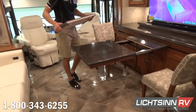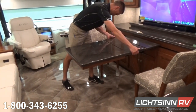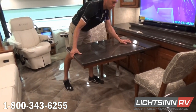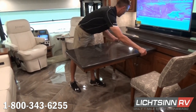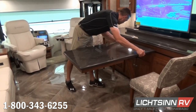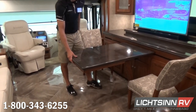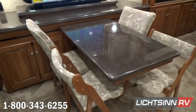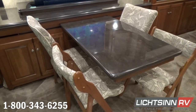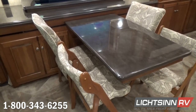So two different leaves, you can extend it to any length that you want. And again, it features two permanent hardwood upright chairs and two hardwood folding chairs. It's all mounted into steel, so it is legless, and we do utilize the high luster Corian countertops. Now, as we cut back to the orientation and get back to where we were, with this glide and dine dining table and chair option, it also includes the overhead expansive 50-inch high-definition television.